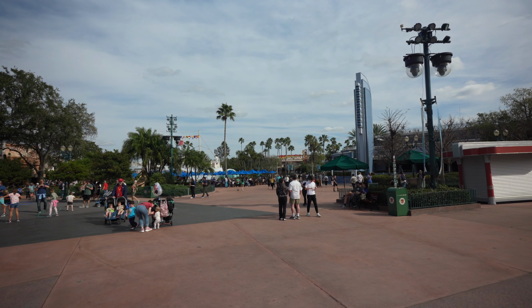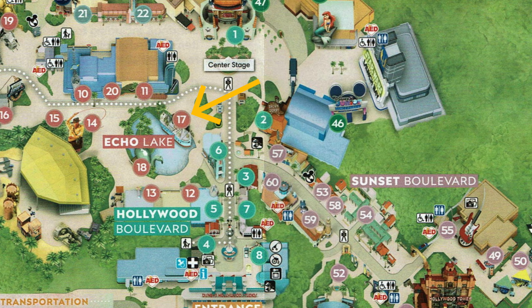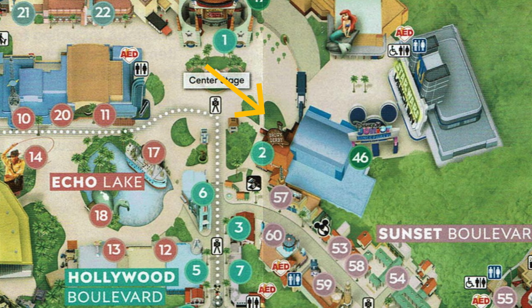So we came out of the Echo Lake Loop. Right over there is the Dockside Diner where we just were. And then as we pan across, we're going to come over here to the Hollywood Brown Derby. This is going to be our next spot.